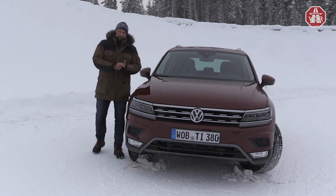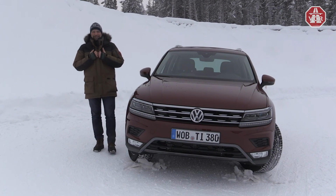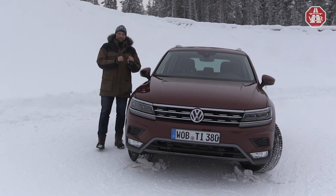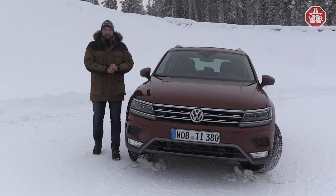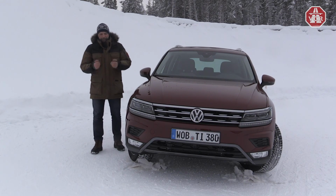Well, that's your opinion. Other guys have a different opinion. What I can say at least is that I see a face that reminds me of a mixture between the new Passat and the Golf 7. And I personally like it. It looks sharper, and in comparison to the old model, it looks really modern, at least for me.